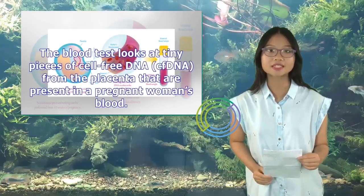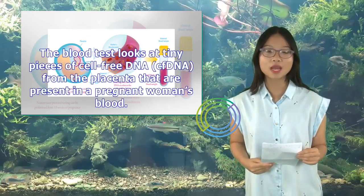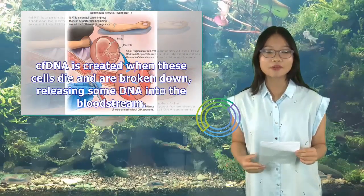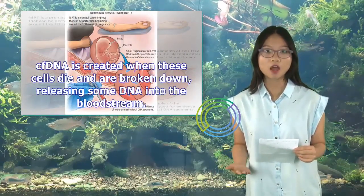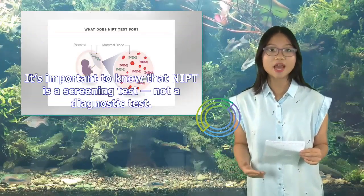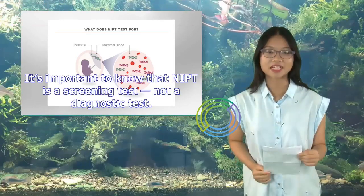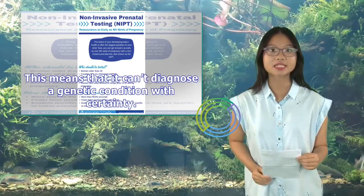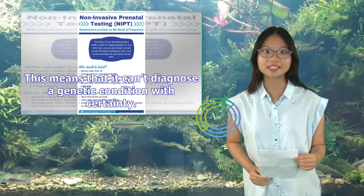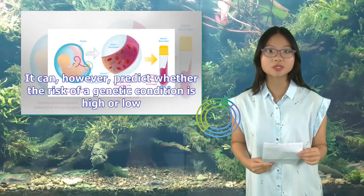The blood test looks at tiny pieces of cell-free DNA, cfDNA, from the placenta that are present in a pregnant woman's blood. cfDNA is created when these cells die and are broken down, releasing some DNA into the bloodstream. It's important to know that NIPT is a screening test, not a diagnostic test. This means that it can't diagnose a genetic condition with certainty. It can, however, predict whether the risk of a genetic condition is high or low.